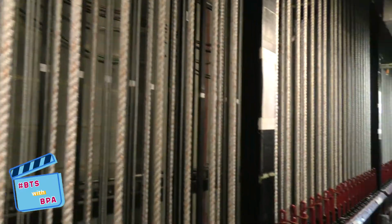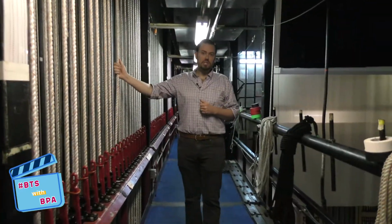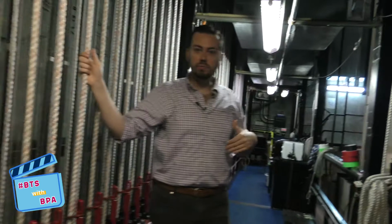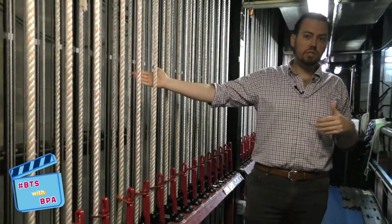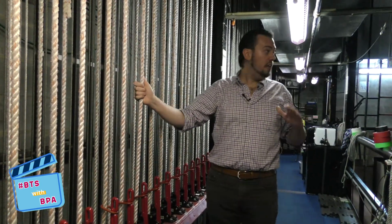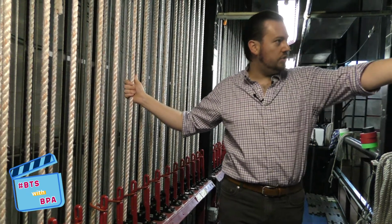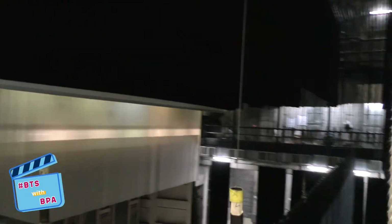This is the fly rail, or the locking rail, and this is where the system pipes over the stage, which are all of the pipes you see running perpendicular to me here, are controlled. Pulling down on one of these ropes causes the pipe to move down, and pulling down on the other one causes the pipe to move the other direction. These pipes hold lighting and scenery as well as soft goods, and some of the soft goods you can see here are hanging from system pipes.